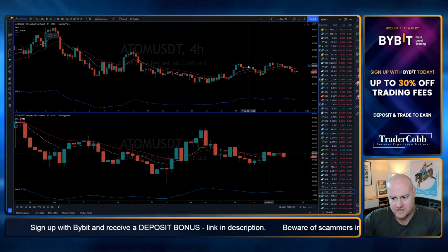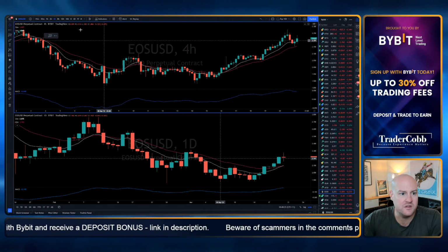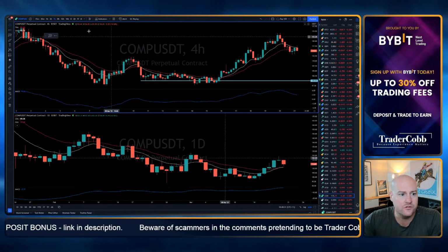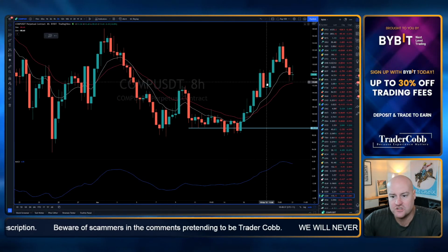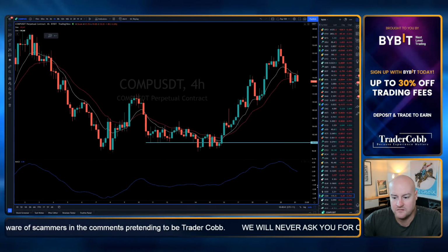Atom's still grinding away sideways, not much to speak of there. Ooh, EOS with a move, but the 8 won't back it up for me to trade. The candle's a bit too big and not enough trend. Compound. Oh, this could be okay. No, it's not. Again, there's just not enough real meat in that.